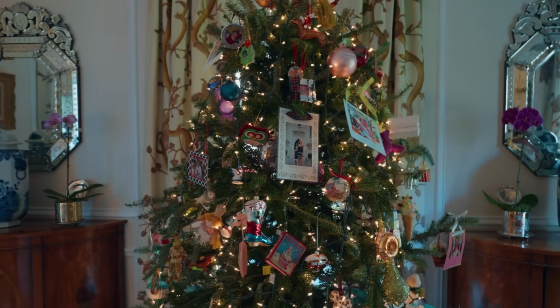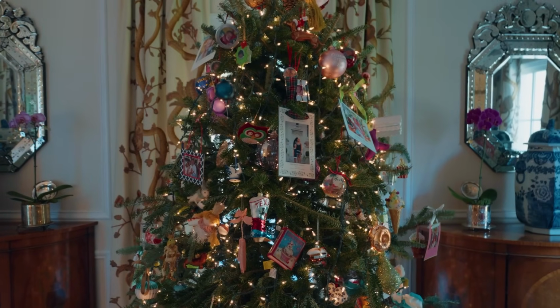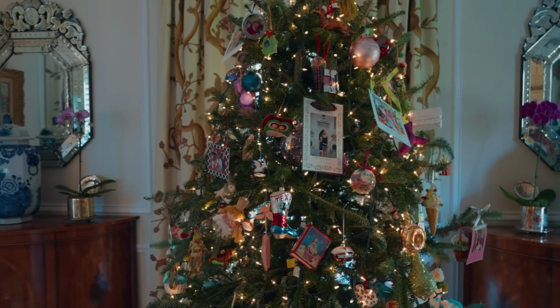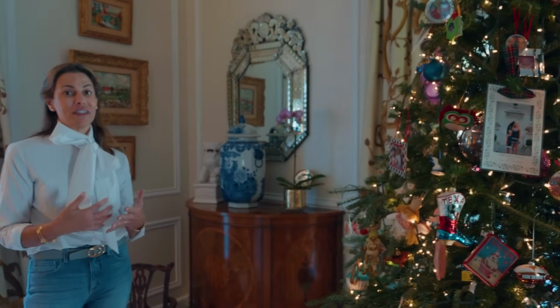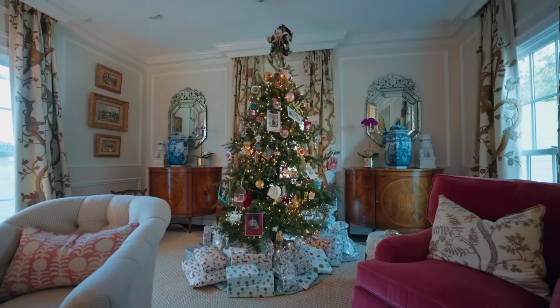And this is a tree that I love the most. It's my favorite tree in the house because it's where we put our ornaments that have been passed down, or our ornaments that we've given to our children over time. And it's also where each year we send out a holiday card, and I like to punch holes in it and put the holiday card on the Christmas tree each year so that we have a place to look at our family photos year after year.